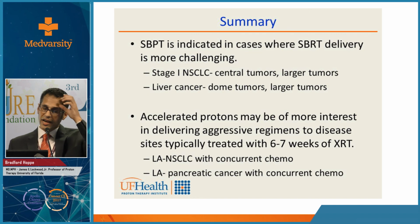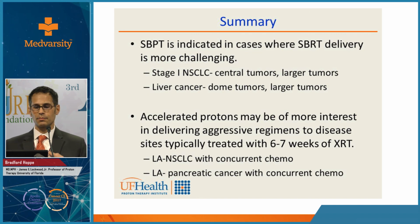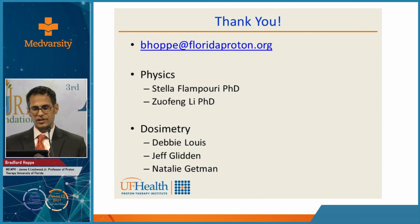So in summary, stereotactic body proton therapy is indicated in cases where stereotactic body radiation delivery is more challenging. So in stage 1 lung cancer, I think for patients with centrally located tumors, as well as larger tumors, it can be a very good treatment. For patients with liver cancers, again, tumors located in the dome of the liver, as well as larger tumors, are going to benefit more. Aside from using protons for a 5-fraction treatment approach, I think you can use it in an accelerated manner in other disease sites where we're not using SBRT, so things like locally advanced lung cancer, like I talked about, and pancreatic cancer may be of even more usefulness than in the SBRT setting.